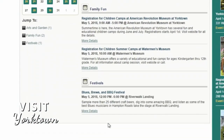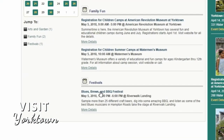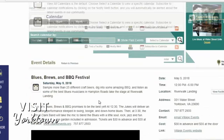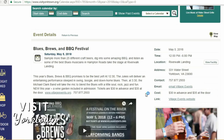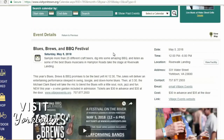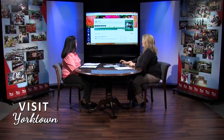So for example, if you were interested in our Blues, Brews, and Barbecue Festival, which is also an annual event, it would bring up the event details for that particular event. On the right-hand side, you would have all the specifics: who to contact, where the event is, the time, whether there's an admission or not, as well as any highlighted videos or photos that might give you more information on that particular event. Well, that's awesome.